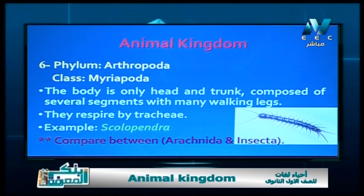The next class is Myriapoda. The Myriapoda includes the animals with many legs. The body is only head and trunk. So the trunk includes the thorax and the abdomen, head and trunk. And the body is composed of several segments with many walking legs. As you see in the picture, we have an example here, Scolopendra, which has 44 legs or 22 pairs of legs. They are also land animals. They respire by trachea.